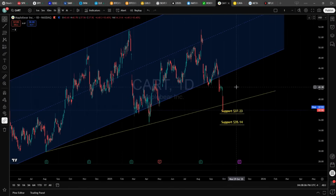Next up, we've got Instacart, C-A-R-T. You can see here that we hit a decent decline today, down 10.4%. And that was because news came out that DoorDash and Kroger have created a partnership to deliver their groceries.